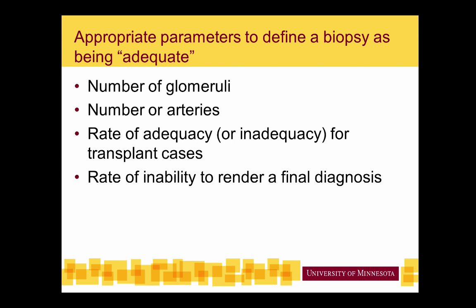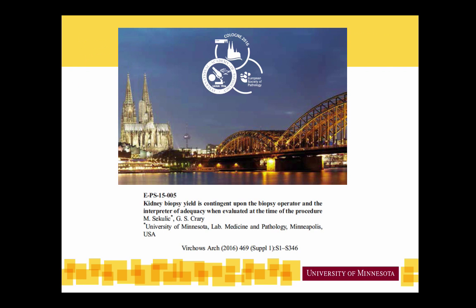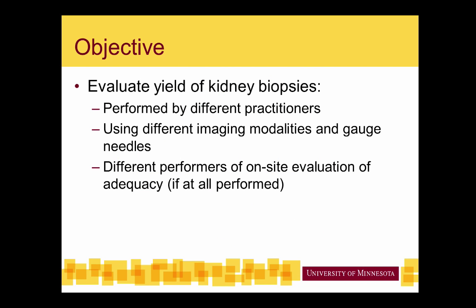So if we're going to look at what makes a biopsy adequate, maybe we should lay out some parameters to study. So we could count the number of glomeruli or arteries. We could look at the rate of adequacy or inadequacy for transplant cases. And maybe more practically, we can even look at the rate of the inability to give a diagnosis. So this data has been preliminarily presented at a conference in Germany. I should preface that the data has not really changed from that point on, but we've doubled the N.